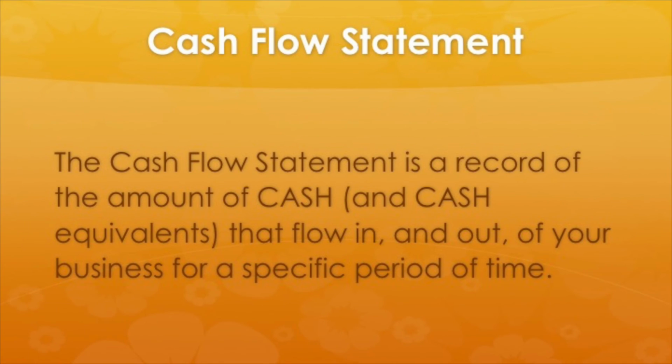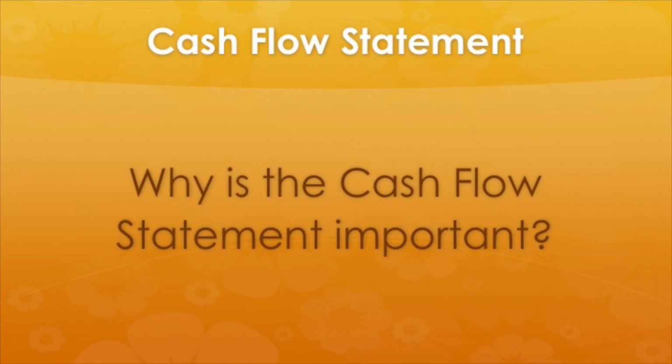The cash flow statement is a record of the amount of cash and cash equivalents that flow in and out of your business for a specific period of time. This is usually for a period of 1 year, but it can be for other periods of time as well. This is why the cash flow statement is such an important tool for entrepreneurs.